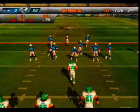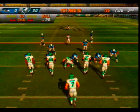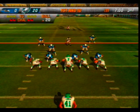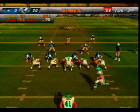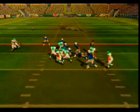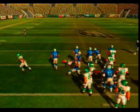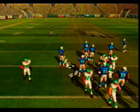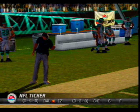Ball on their own 20. Ball on the 20-yard line. The Seahawks come out in a 4-3. Hand off to the tailback. Number 37 is there on the stop at the 29. He's had pretty good success running the ball in this one.